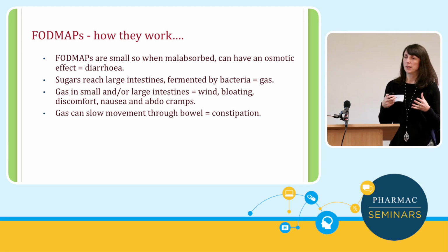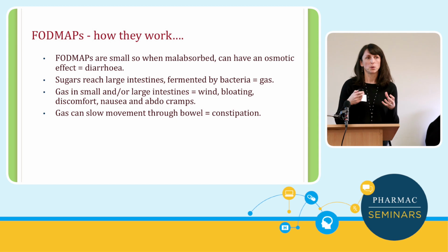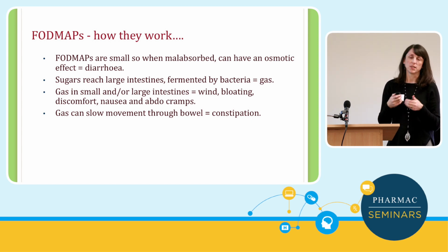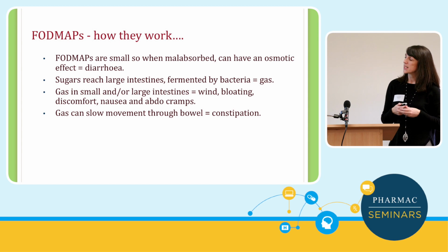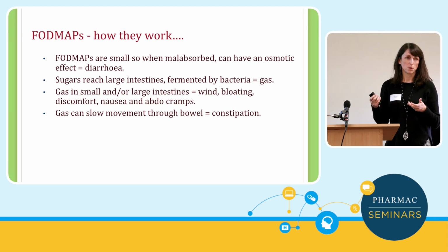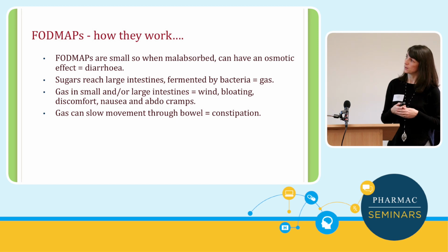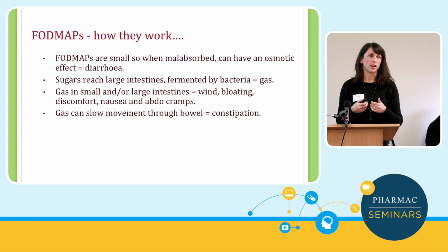And then some people get particularly a lot of pain or cramping if they've got SIBO, because the small intestines are being expanded, and that's very uncomfortable. And then the nausea can happen with the bloating as well. So this can also contribute to body image issues, where people feel like they're much bigger than they are and they feel very self-conscious about it. So it's something that affects people's quality of life, having IBS.